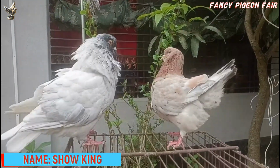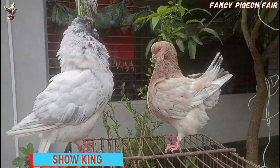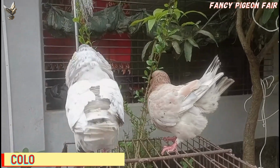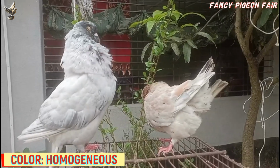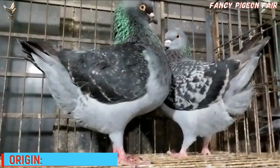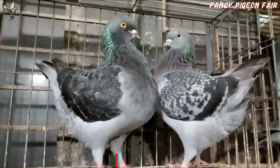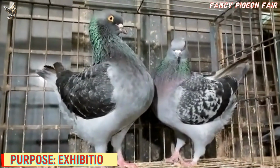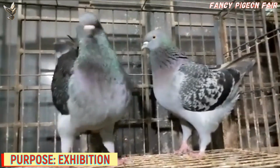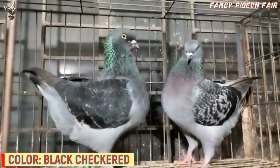American Giant Show King Pigeon. It's one of the biggest fancy pigeon breeds, the American Giant Show King. It is by many deemed to be one of the most beautiful of all the pigeon breeds. It has a quite round body and the breed is available in many colors and patterns. These birds appear plump, but their size is actually more in height than in weight, which may be the reason why they were named King.